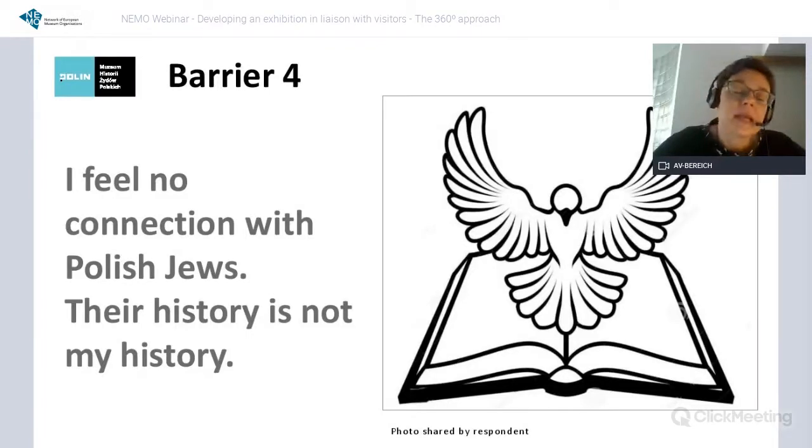Fourth barrier. We have here another image, shared by a respondent. On this image, we have an eagle and a book. The eagle represents Polish culture, and the book represents Jewish culture. And the barrier behind that is: I feel no connection with Polish Jews, and their history is not my history. So I will not come there, because this is not my history, which is, of course, not true. But this is the barrier.